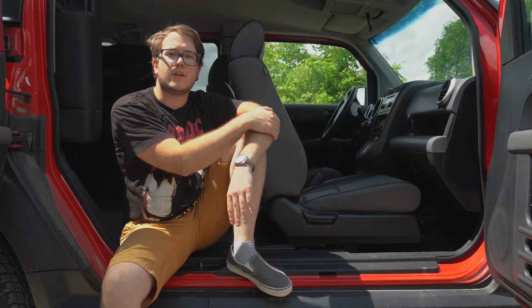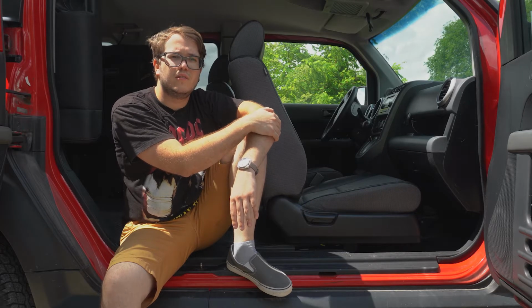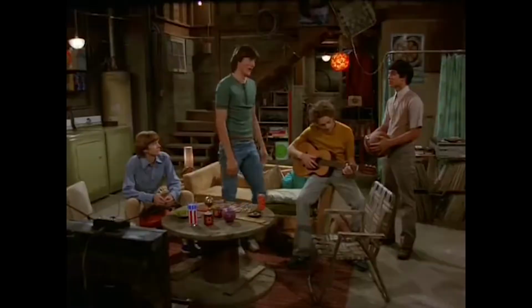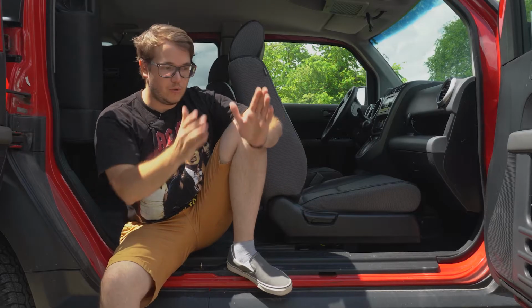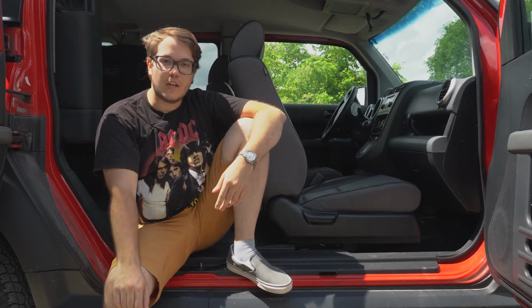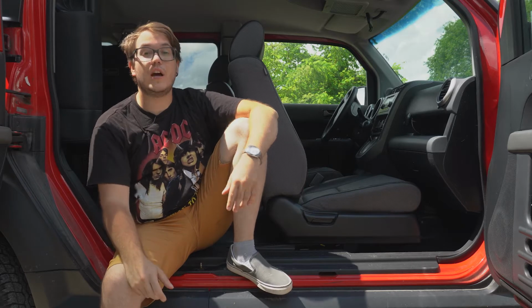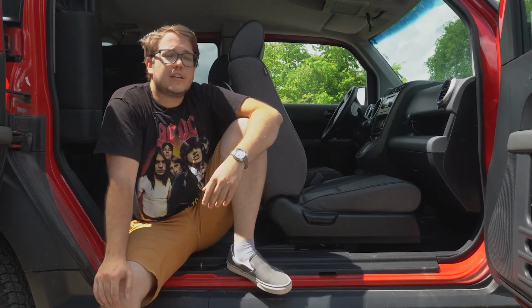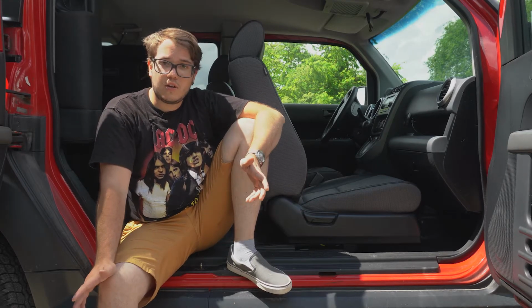How are you gonna sell a Honda Element with faulty transmission? The thing was basically just doing like a jolt every time it would shift from first to second. It felt like I was going into space. It felt like I was just being thrusted out into the stratosphere every time it would shift from first to second. How are you gonna sell a car like that? For how much? 800 bucks?